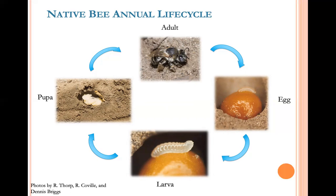Okay, so here's a little drawing of a bee life cycle.